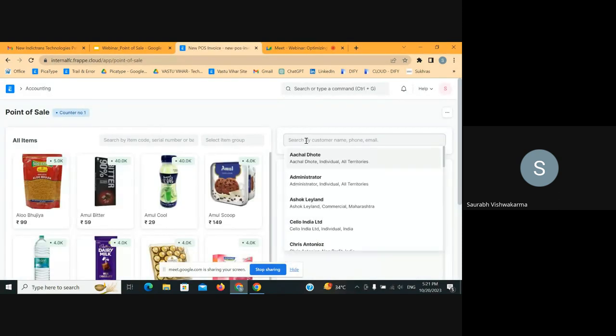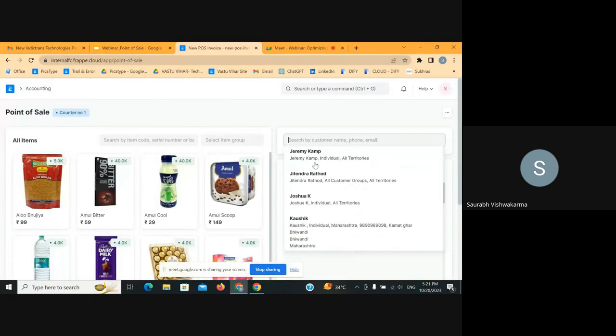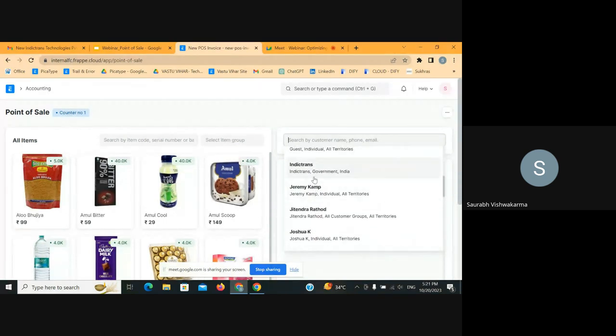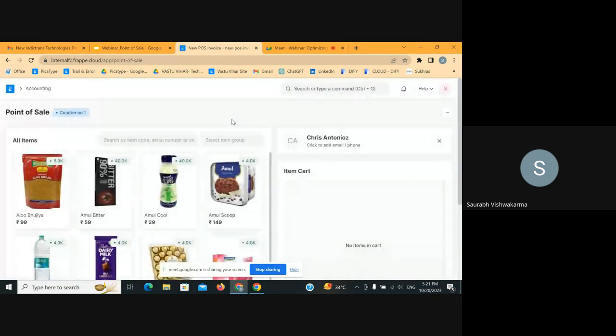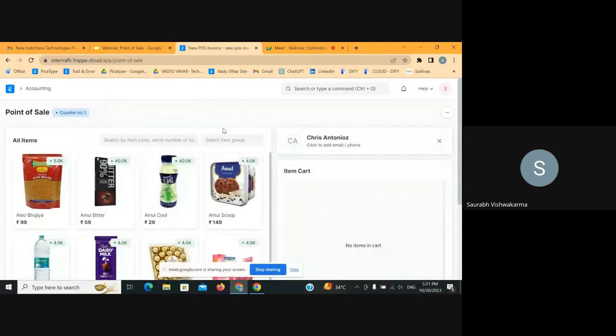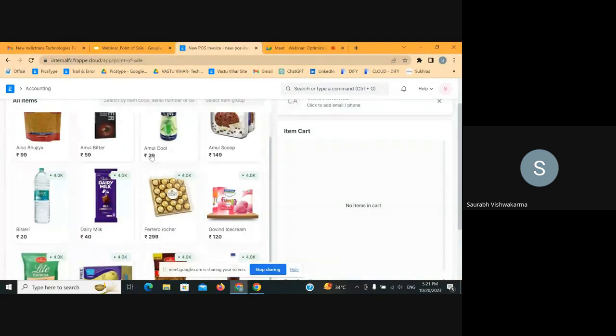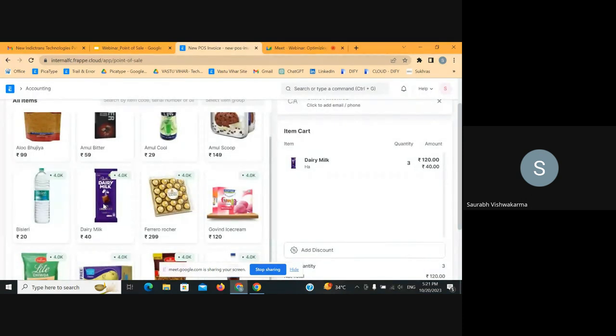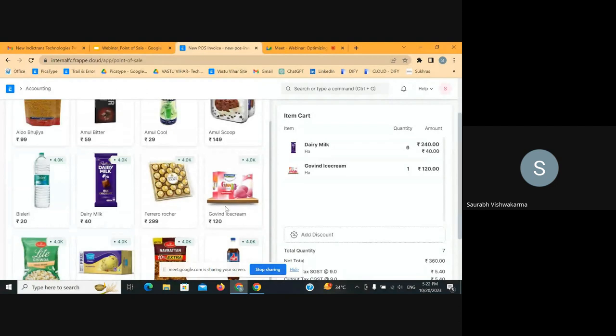Here I can search the customer. If I want to create a new customer, I can create that as well. Currently, let me take a random customer. As of now, I'll say Chris. As you can see, I have some items, and in my POS profile, I have applied a filter so that only items whose item group is retail are populated into my POS screen. So here you can see some of those items present. Let me take a few of those. I'll say this Dairy Milk. Let me show you a very simple and basic transaction. I'll say ice cream.